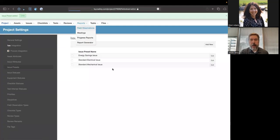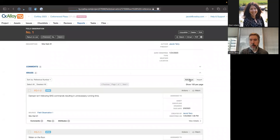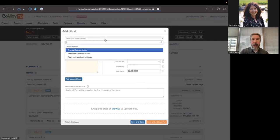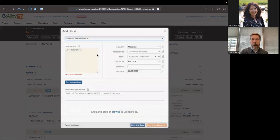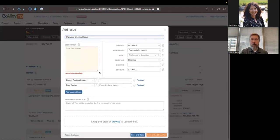What that now allows us to do is, when we go to create an issue, rather than having to add all those different attributes, and it might be more than just the 2 I'm demoing today, you might have 8 or 10 or some large number that you're interested in tracking, I can instead just pick that preset. It's going to automatically fill out any of these fields over here that I specified, but also, as you notice down here, drop in those attributes and pre-fill them, like the energy savings impact, if that's something you set up in that preset.